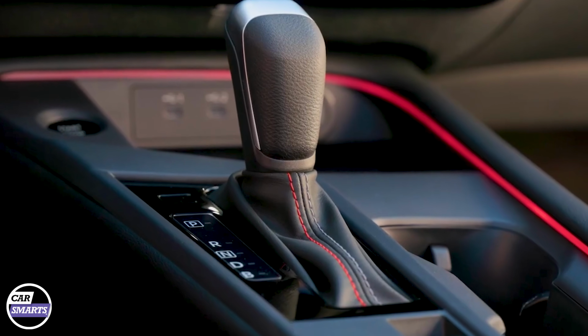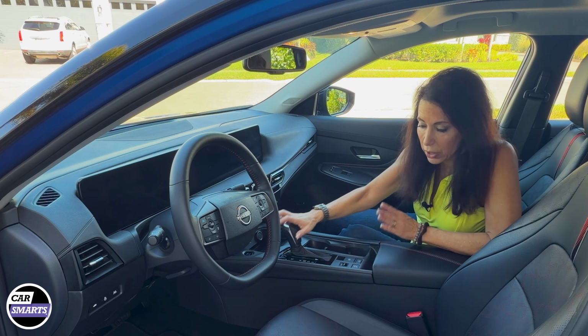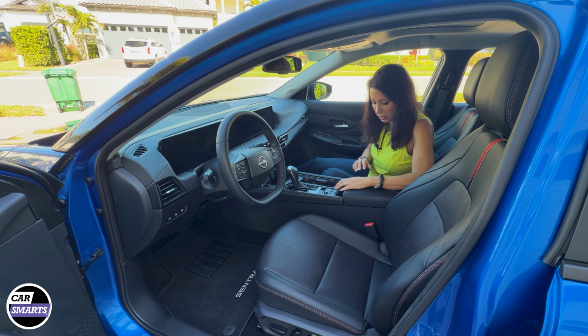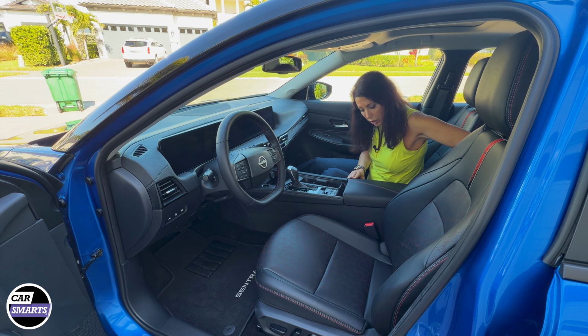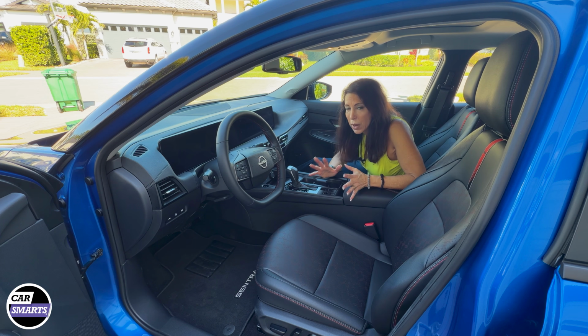You've got start-stop button, 2 USB-C charge ports, as well as your shifter, and it's a real shifter, even though it's a CVT, and a good size, very deep glove box that is nice. It is soft, and I like the angled stitching of the red and the gray, and 2 cup holders, all making this interior a huge improvement over the previous generation.